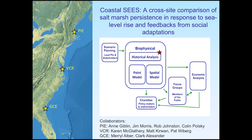I want to sort of widen our scope right now. So I've been talking about the GCE, but there are 2 other LTER sites on the East Coast that have salt marsh as part of their habitat, Virginia Coast Reserve and Plum Island up in Massachusetts. And so we have a Coastal SEES grant in which we're doing a cross-site comparison, thinking in multiple ways about the marshes in these 3 sites and how they vary. And also there's a social science component about how people value marshes in those systems.